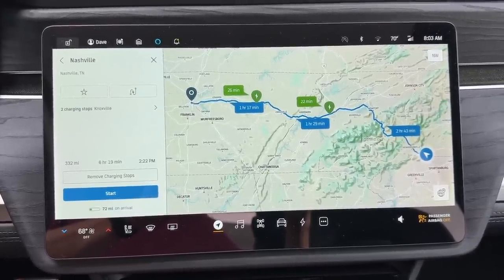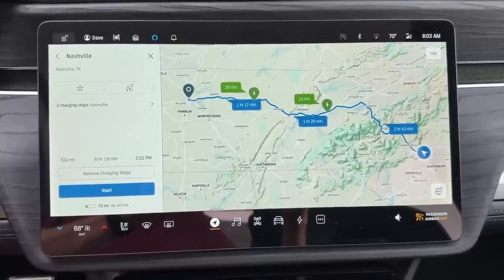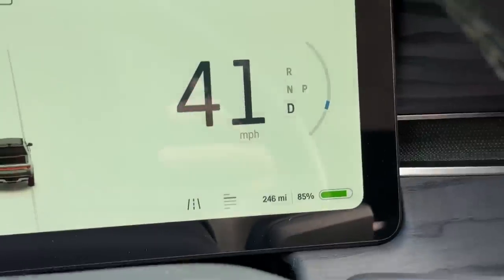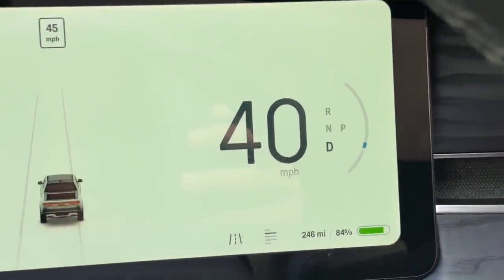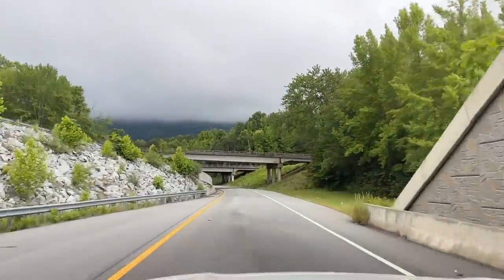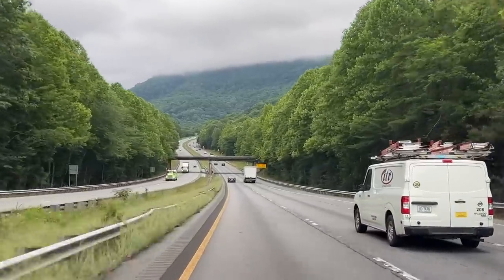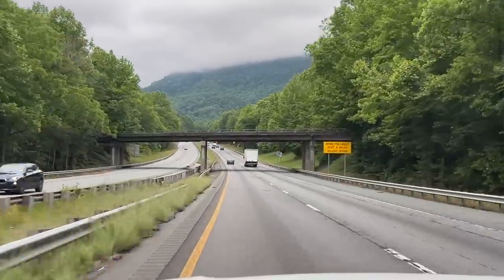All right, I'm headed to a meeting at 9 a.m., and then from there, I'm on the road headed to the west. Let's go. Just leaving the house at 246 miles and 85%, now 84%. Just up here on Interstate 26, overcast.